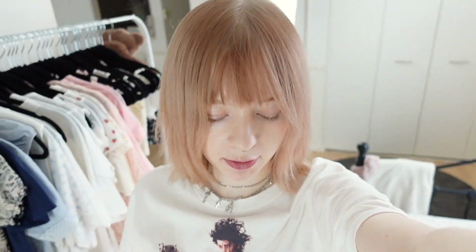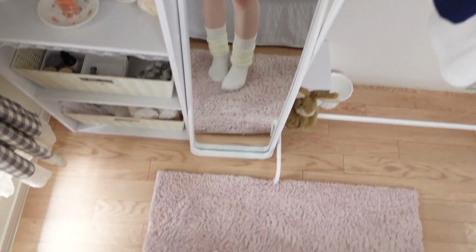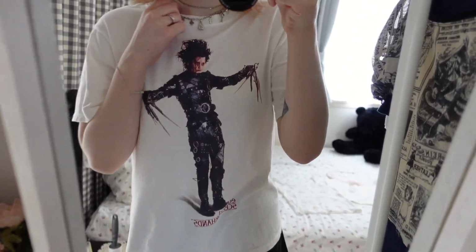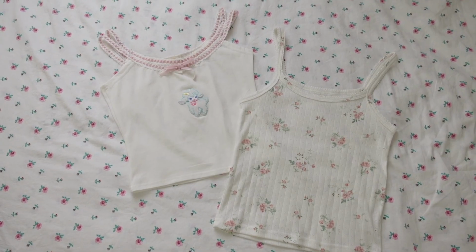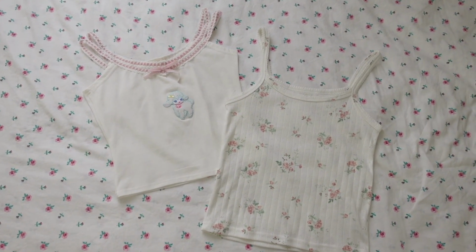Just finished the socks and I'm gonna take some photos, or I'm gonna film for Instagram, because I got this package in the mail. It's my outfit. I'm kind of annoyed that my leg warmers don't match my socks, but whatever. This skirt I just wear at home with the Edward Scissorhands tee, and this choker I got from the thrift store. I also just took photos of these because I got these as a PR package. I'm gonna make some content for them.